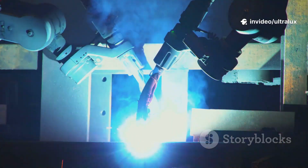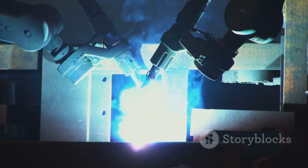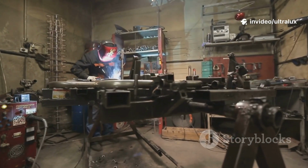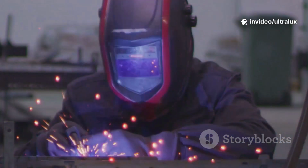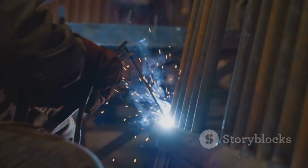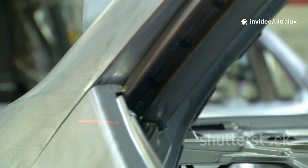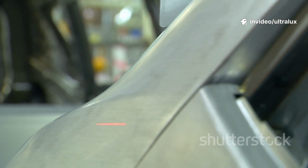The robots, programmed with sub-millimeter accuracy, perform thousands of spot welds, joining the aluminum panels together to form the outer shell. In areas requiring a more delicate touch or specialized join, highly skilled welders step in, their craft ensuring a seamless and structurally sound bond.